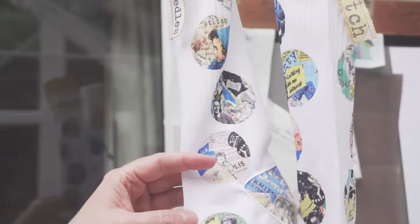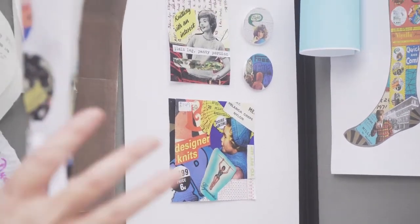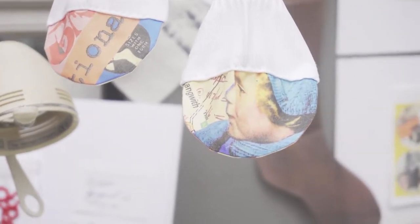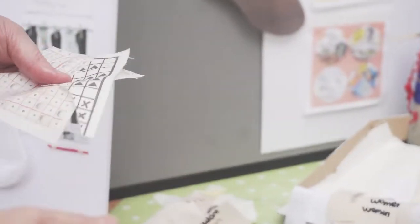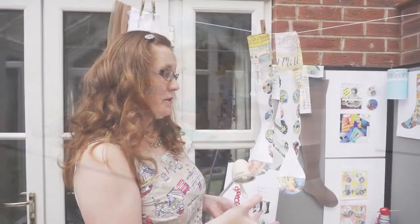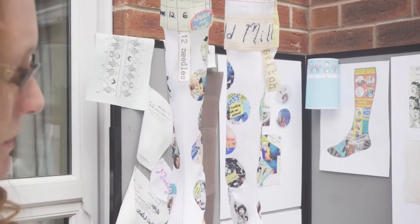These images have actually been created in collage workshops. For example, here's some collage workshops that I did with members of the local community, but these ones mainly are by pupils at the Sandworth Church Academy, and they were presented with a whole range of archive material such as old knitting patterns and knitting instructions, and they've cut them up and assembled them into quite humorous little circular collages. The circles are coming from the idea that they got to make badges, but the circle is also a very common theme in spotty socks, so that's how they've developed.